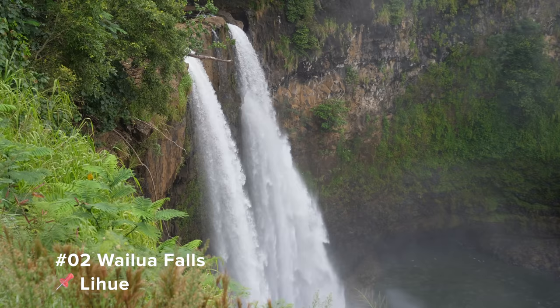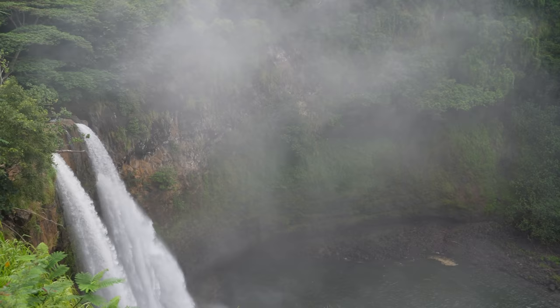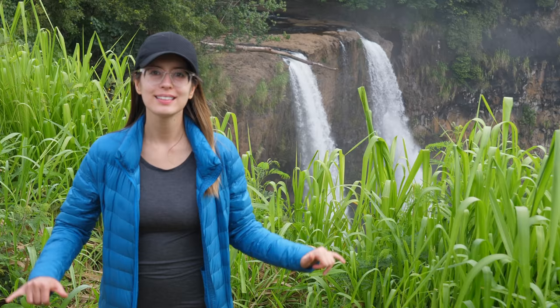This accessible and magical waterfall is steeped in legend of ancient Hawaiian daredevils testing their mettle by cliff diving 80 feet into the shallow 30-foot pool below.